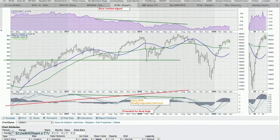The Toronto Stock Exchange has closed within a whisker of this 1600 level, or it's danced around the 16.2 level for 6 weeks now, with no real progress. And today it is trying to hold up again, but the momentum is definitely waning on the weekly, and we're starting to make new relative strength lows here, going back 2 or 3 months now.